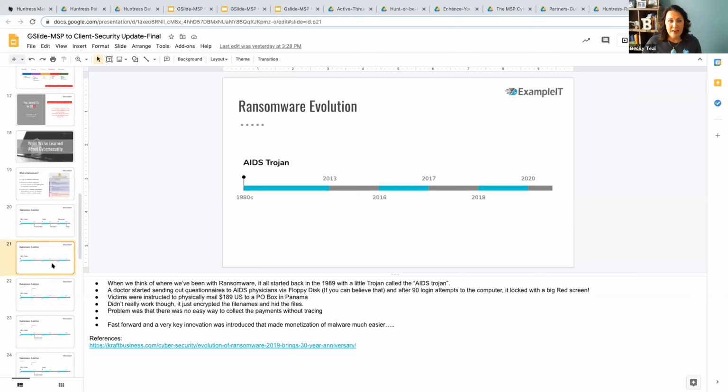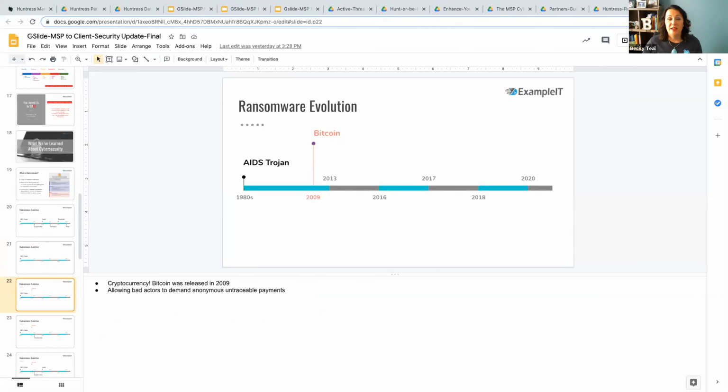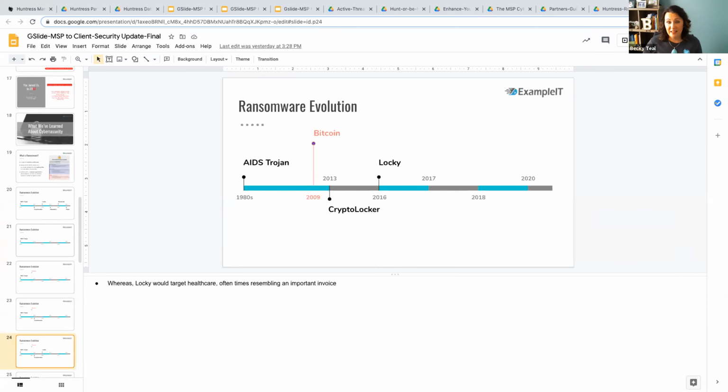Again, kind of a cool storyline. And then you're going to click next to that. Really, the entire ransomware world changed when you could make the payments untraceable. So the introduction of Bitcoin in 2009. They're going to talk through what CryptoLocker is and what it did a little bit.